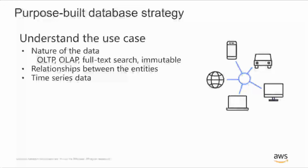AWS portfolio of purpose-built databases supports diverse data models and allows you to build use case-driven, highly scalable distributed applications. By picking the best database to solve a specific problem or a group of problems, you can break away from restrictive one-size-fits-all monolith databases and focus on building applications to meet the needs of your business.